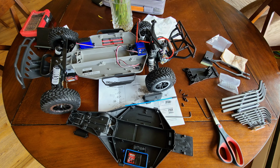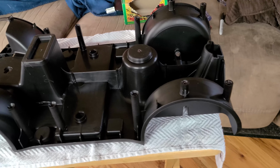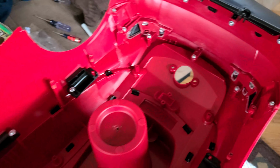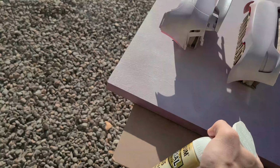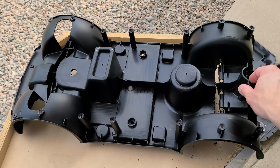I went ahead and fully took apart my first Model Y to figure out how exactly I could paint it, how I could even mount it to the Traxxas Slash frame. So we decided on painting it white because obviously I wanted to make it match my Model Y. And then I proceeded to cut the black part of the Model Y, which is the very bottom of it, so that I could try to figure out how I could even attach the Slash frame to it.